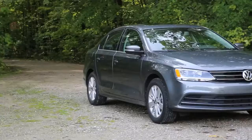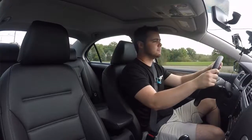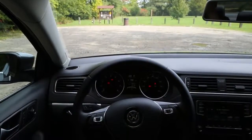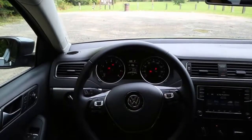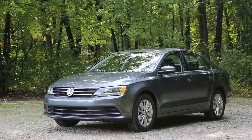This car has the SE trim, which in Volkswagen speak means it has upgraded wheels and a sunroof above the base Model S. The SEL is above that with better wheels yet again, and the 1.8T, and the GLI sits at the top of the line with a sportier look to it and a faster engine. The Jetta offers an impressive amount of standard features for the price. The SE starts at $22,000. They don't just try to get the base price as low as possible and then absolutely destroy you when you try to add options to it. You've got blind spot monitoring, a 6.3-inch touchscreen, Bluetooth, a USB port, heated seats, a sunroof, and more. It's pretty impressive.